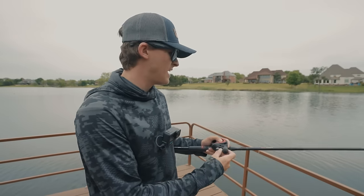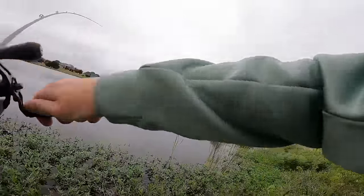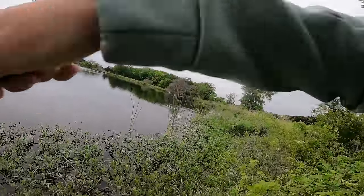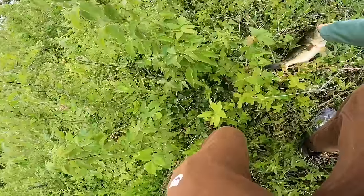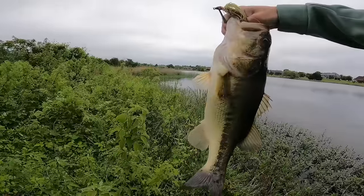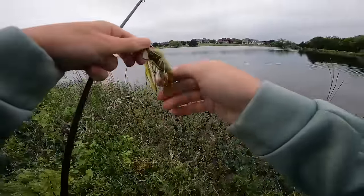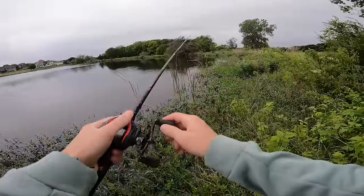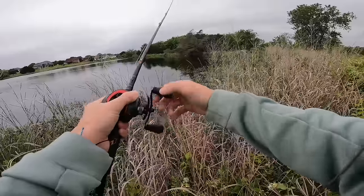Whoa, jump scare, closer. Now that's cringy. Oops. Swimming it, baby. Let's go. This one's kind of got sores on him. Look at that. Swimming the jig, baby. Let's go. Talking about that shake and bake. Without the shake, there's no bake.